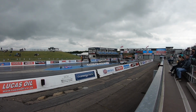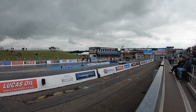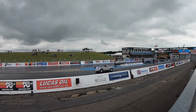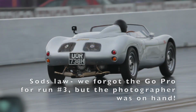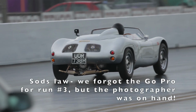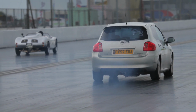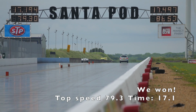Now, the Porsche has already scared one courser today and made him shear an axle. So, warning you. At the 8 mile, the Porsche is doing 63 miles an hour and 66 to the Toyota. Porsche is going to get there first though. 17.19.79.